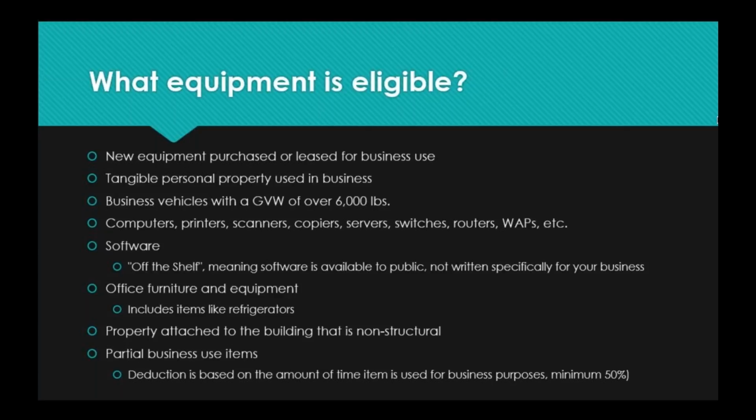If you have software that is specifically written for your business, say you are a retailer and you have a point of sale system that is specifically written for your company and nobody else uses it, that unfortunately is not eligible for the write-off. It has to be something that is readily available to everyone. If you have software that has some minor modifications to it, say a watermark or your logo included somewhere, it may or may not be eligible. That would be a question for your tax professional. It comes down to percentages and basic use sort of thing. So they'll be able to advise you more clearly on that.